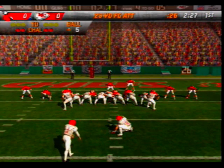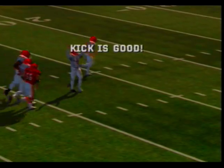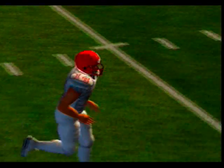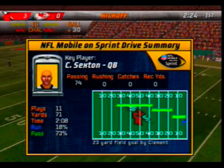This will take the lead. Through the uprights and good. Clement caps off the long drive by punching a short one through. And some people may say this is an easy field goal. Let me tell you, after everything we've seen, there are no easy ones.